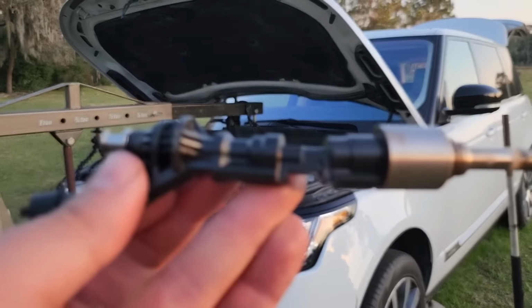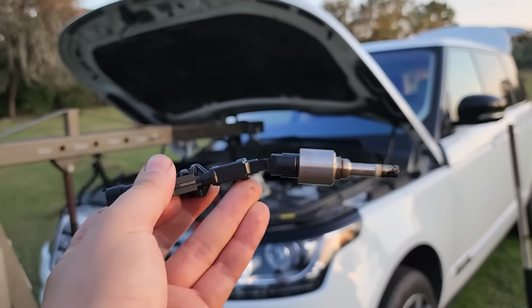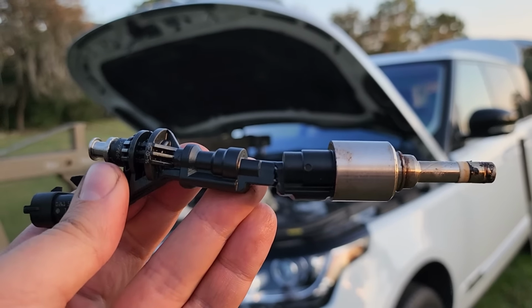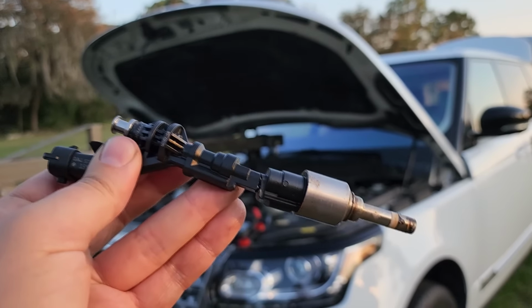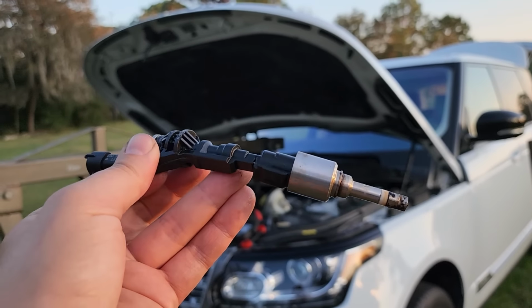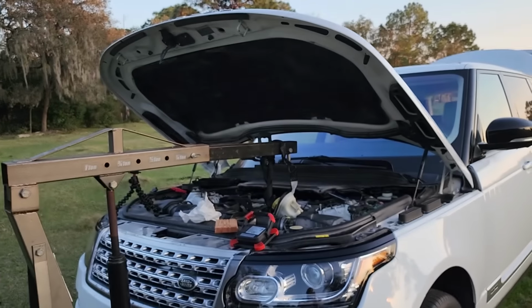Look at this. This was a message from the Land Rover gods that if we continue to fool around, we will find out. You see how bent that is? That is totally my fault. We were pulling it at an angle and it snapped right in the center. This looks exactly like the picture I showed you earlier where the guy got his stuck in the cylinder head. Heck, this is exactly where ours broke when we got our injector head stuck in the cylinder head. So we do not want that.